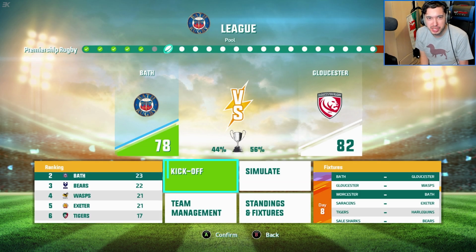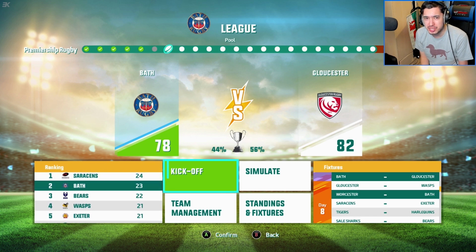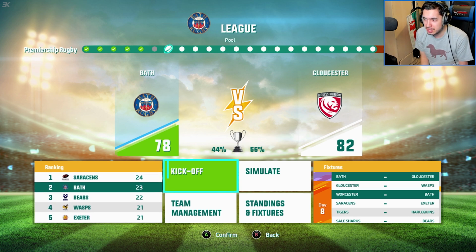We've had a superb start to the season, but suffered our first loss last time out in a simulated game. But we've been pretty good when we've been playing. Let's see what we can do against Gloucester.